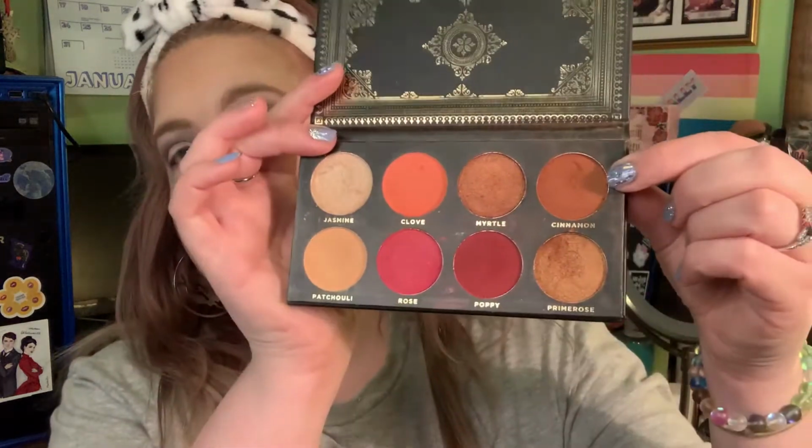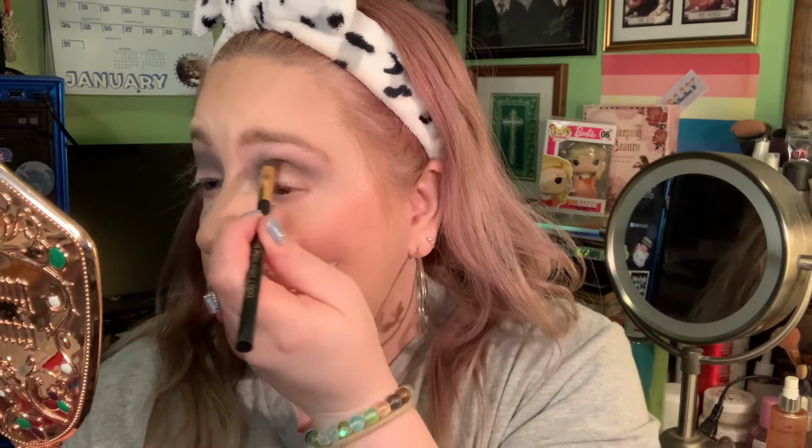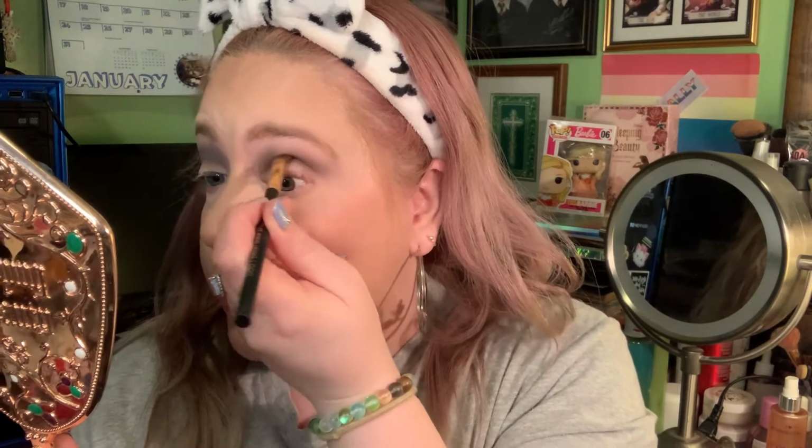So now I'm going to jump into Amethyst Winters' color, and she actually picked the color Cinnamon, and in my Ace Beaute Grandiose palette there's actually a color called Cinnamon, so I'm going to use that color. I'm just going to put that in the lower part of my crease. I'm going to bring it up a little bit, but blend it in with the slate.